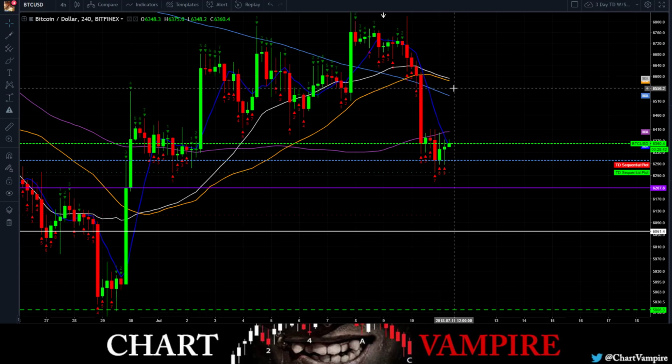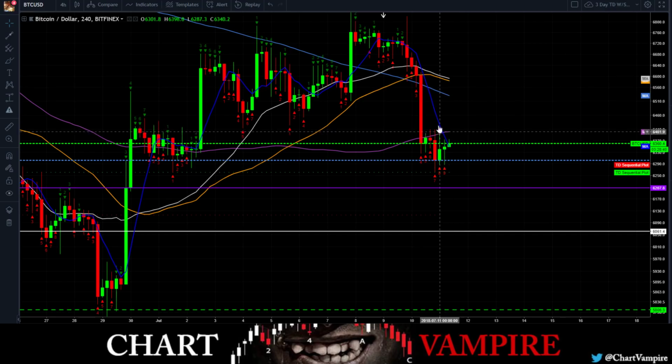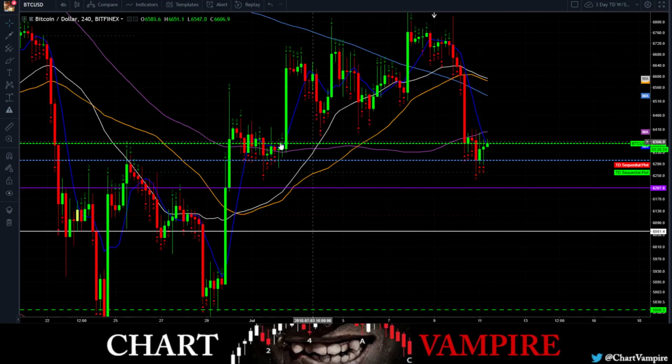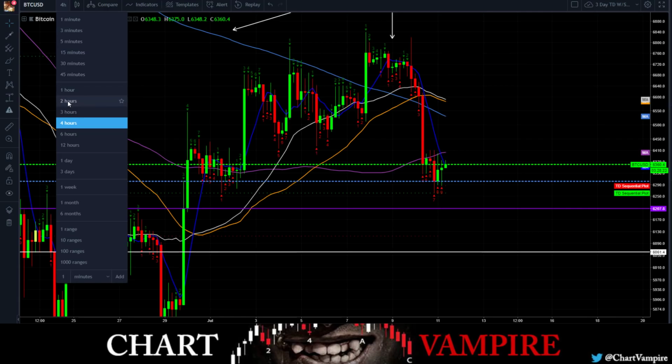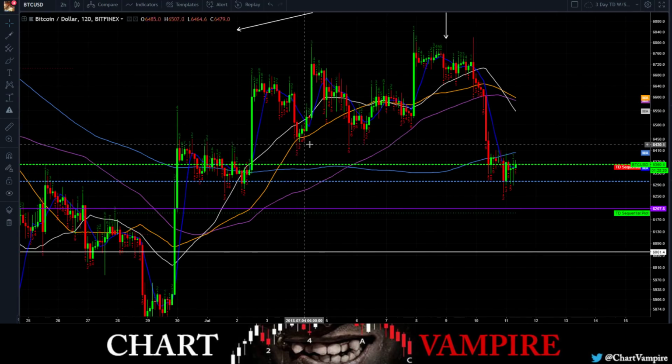These two cross over again. This is a pretty solid death cross. This is a pretty vicious one when you've got the 7 crossing over the 200. So you see the 200 actually has lots of support and resistance on it. I'm sorry, this is the 100. The purple line is the 100. This has a lot of support and resistance. So I'm watching that. And let's go all the way down to the 2 hour here.